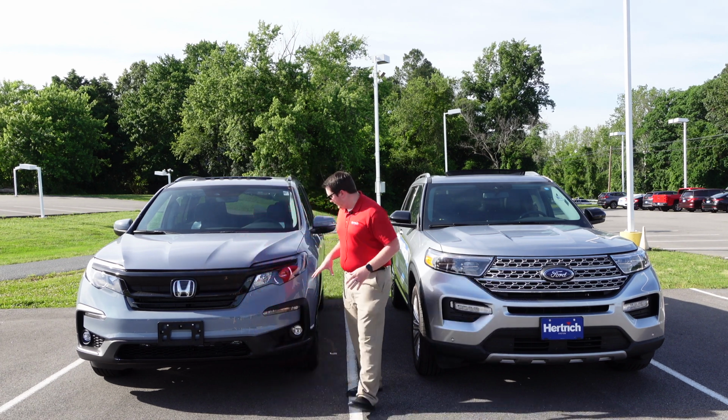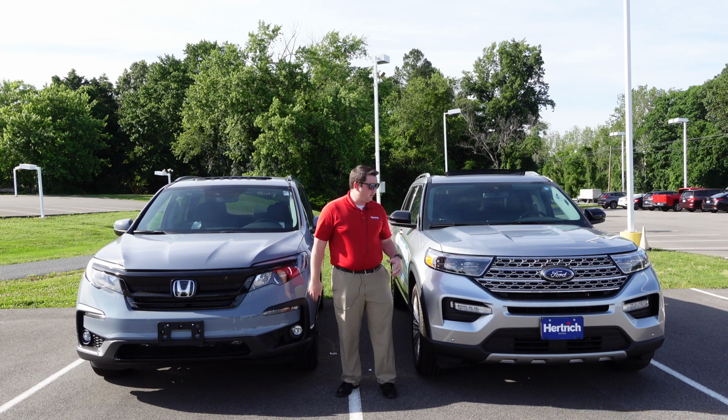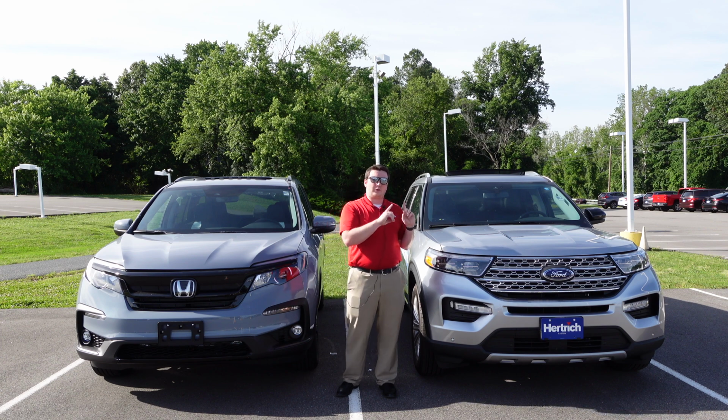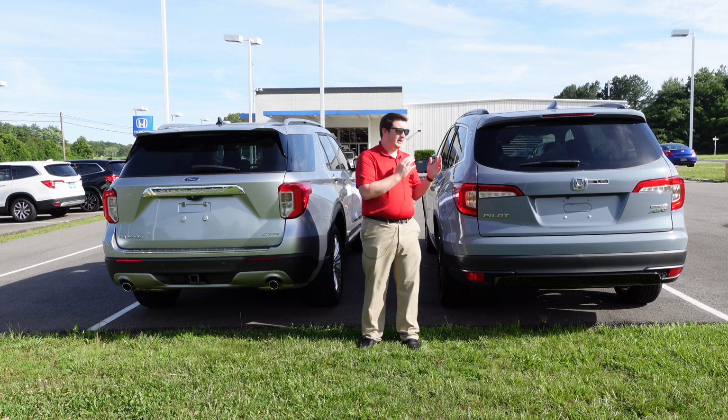So that's the front end design. Little differences here and there. Let me know real quick which one you think looks better on the front, the Honda Pilot or the Ford Explorer. And while you're doing that, let's go around to the rear of the vehicle. All right, so welcome to the rear of the Ford Explorer and Honda Pilot.